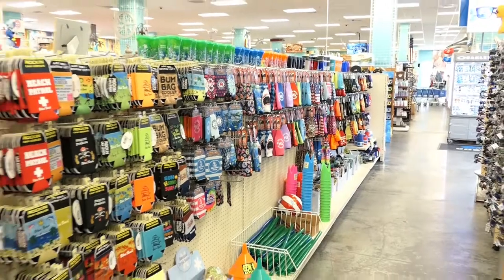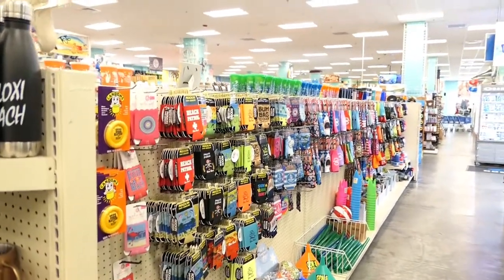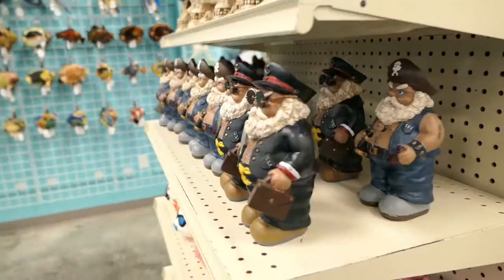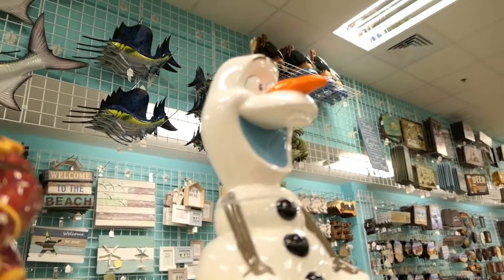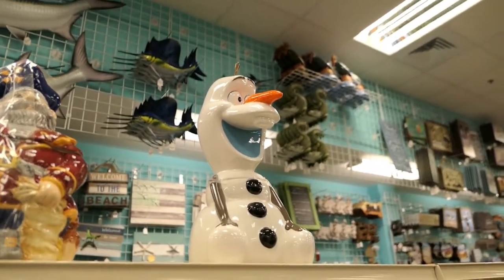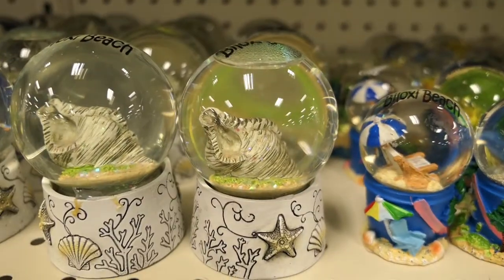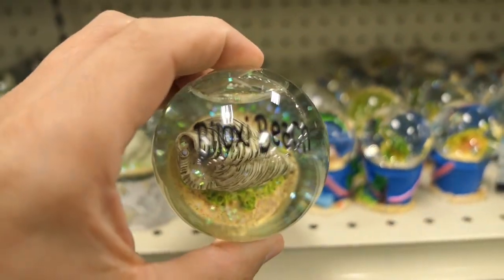Oh, you got your plethora of koozies to keep your drinks cool. Skulls and pirates and whatnot. All kinds of, whoa, wait a minute, is that Olaf? Olaf, what are you doing here? We're not at Disney. Of course, you've got all your fun little snow globes filled with like beach sand and stuff, right? From Biloxi Beach.